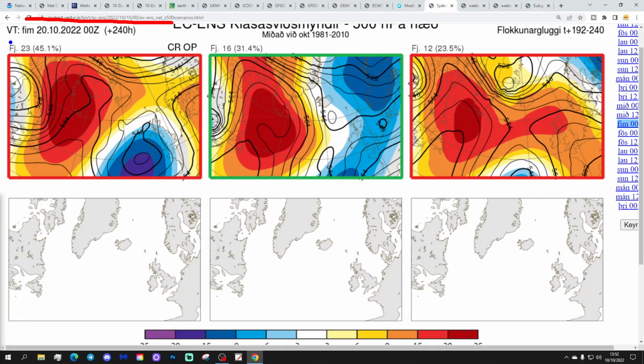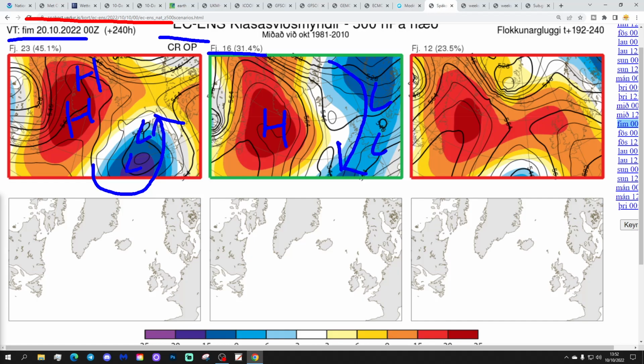So we have got 23 members of the ECM ensembles, including the control and the operational run, with high pressure pulled out into the Atlantic, low pressure just to our west-southwest. So very unsettled, but not too bad for the temperature, as we are bringing up wind from a southerly southwest direction. 16 with low pressure to our east and south, high pressure in the Atlantic. That's very unsettled, but is cooler, bringing in the wind from the northeast.